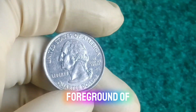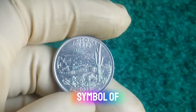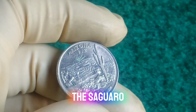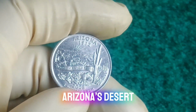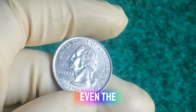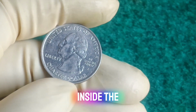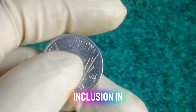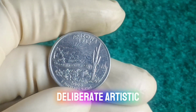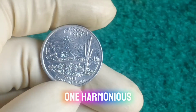In the foreground of the coin stands the majestic saguaro cactus, an enduring symbol of the American Southwest. The saguaro doesn't just represent Arizona's desert landscape, it stands for resilience, endurance, and life in even the harshest conditions. Interestingly, the saguaro doesn't actually grow inside the Grand Canyon, yet its inclusion in the design was a deliberate artistic choice, blending two powerful icons of the state into one harmonious image.